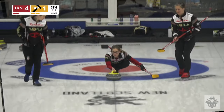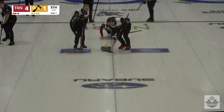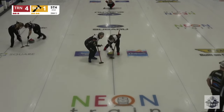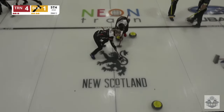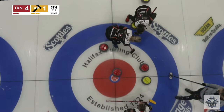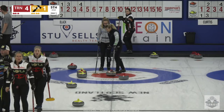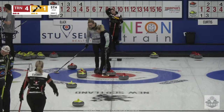Trying to stay on the center line side of this red rock. Lines are tight here! Freeze it. Hard line! Gotta hold it! Hard line! They could be tapping the red up. Yeah, great weight, just tight. Rocks in play, though.